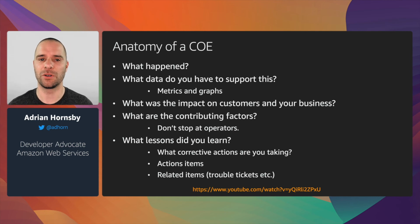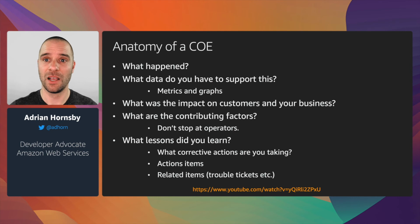And this is very important. You don't want to identify something and then not figure out how you want to prevent it in the future. And this is the continuous improvement part.